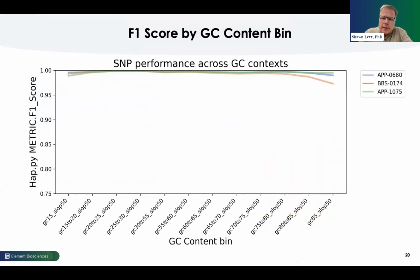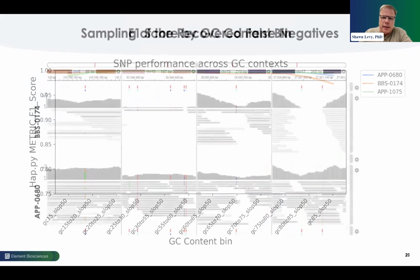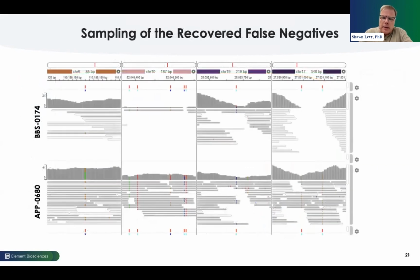Matt mentioned the GC context. I won't belabor it other than to say it's quite flat. We've talked about, here's just a cherry-picked view of when you reach into those more complex regions with those longer inserts, you do in fact recover meaningful false negatives. These are, again, just a couple of examples shown here.